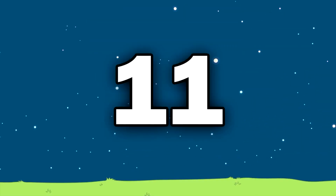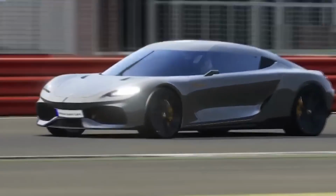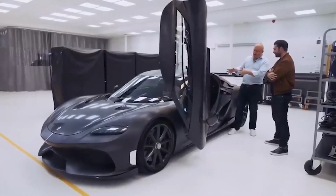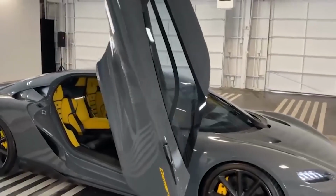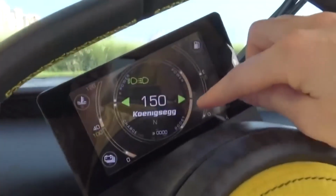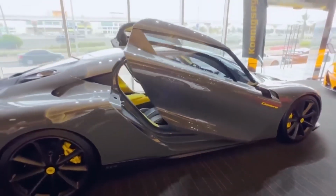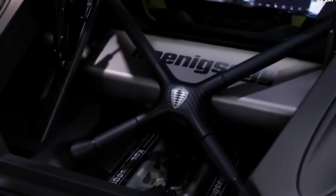Number 11. Koenigsegg Gemera. Swedish sports car manufacturer Koenigsegg has had some pretty expensive cars, like the Regera for $2 million and the Jesko for $2.8 million. So when you see some come up from this elite manufacturer for under $2 million, you're probably eager to add it to your shopping cart. What an absolute steal! I wouldn't call $1.7 million a steal, but the Koenigsegg Gemera is definitely one of the cheapest in their range.